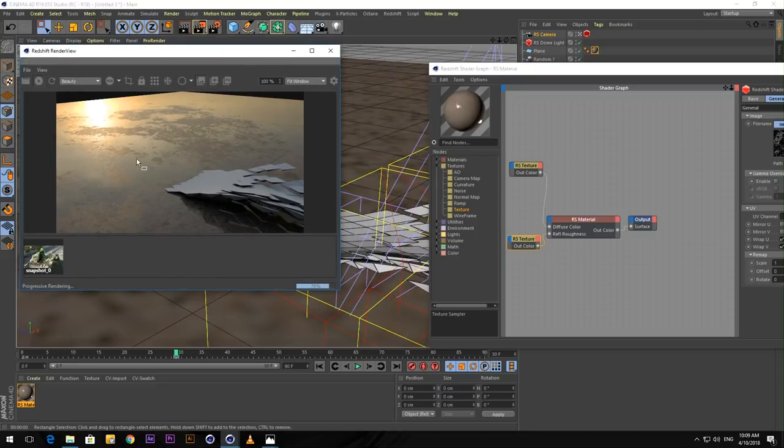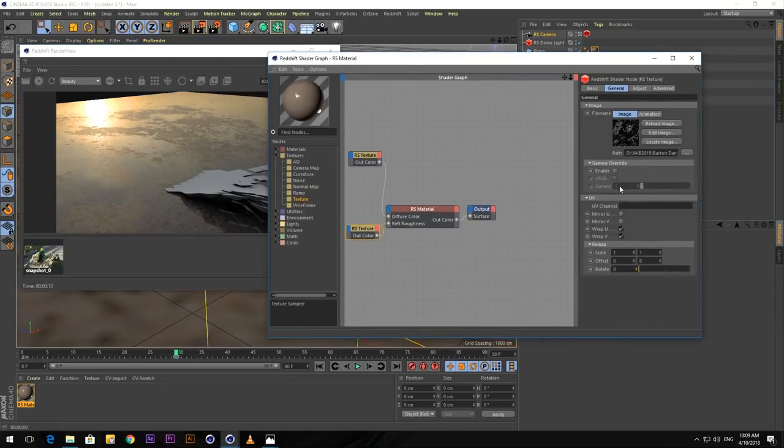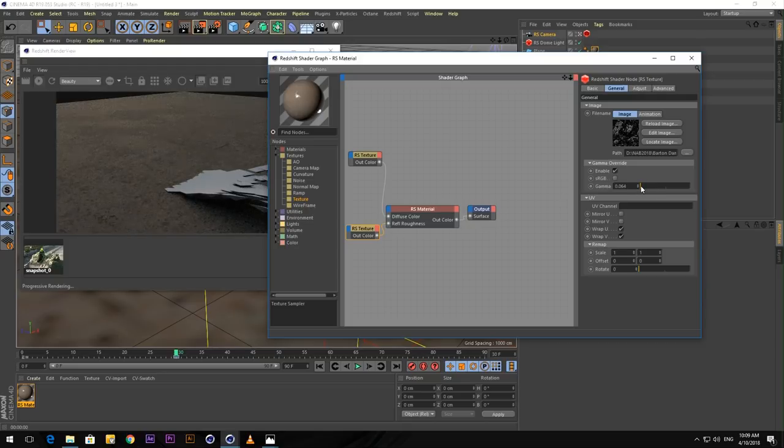So one way we can solve for how shiny this actually is, we can just go into our gamma override, click enable, and we can pull that down. And you can, you know, spend time tweaking this. But you get the general idea that now we've got something that is going to look a little more realistic to concrete, and it's going to read those gray values for how shiny or how matte it is.